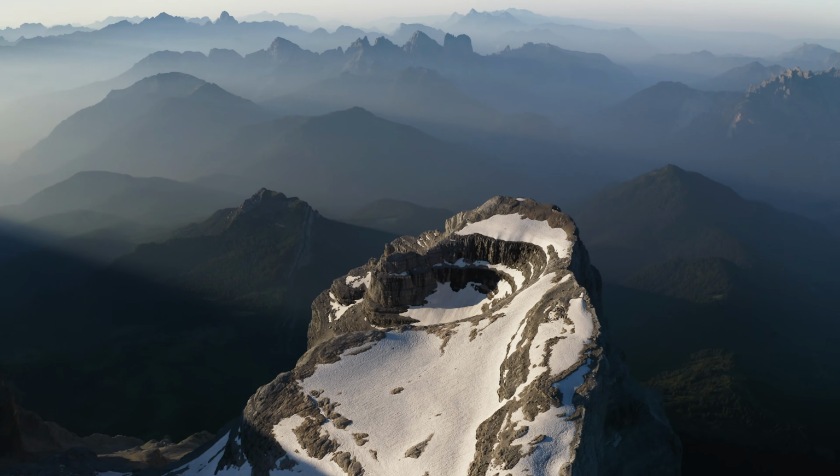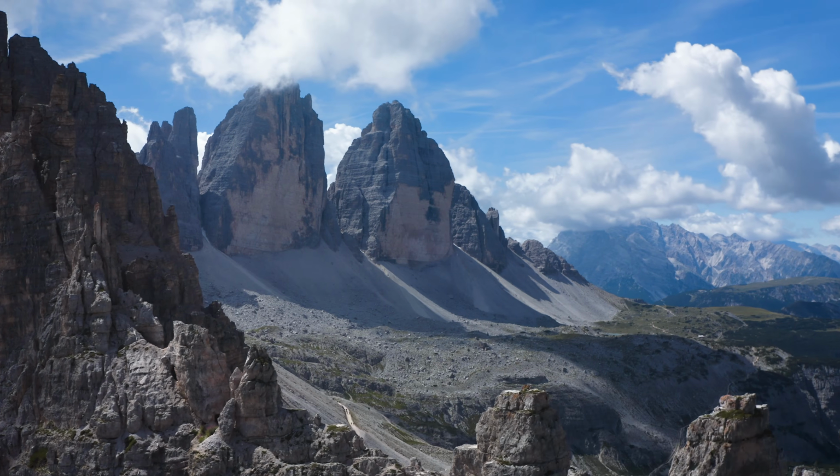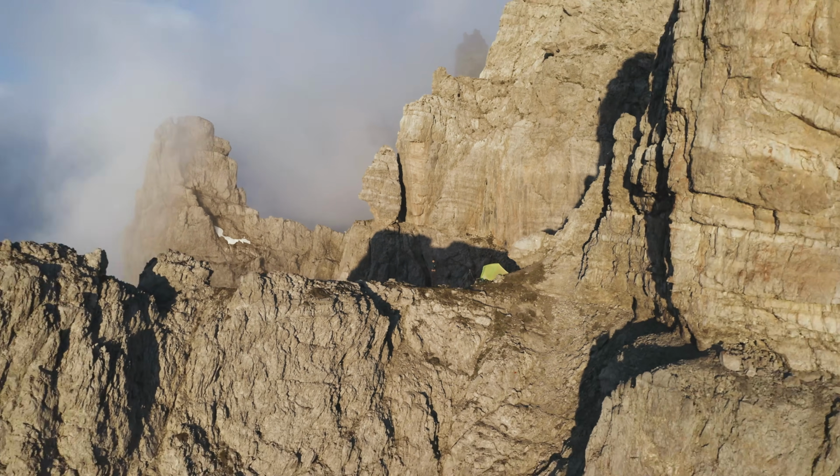Dolomites are known as some of the most spectacular mountains in the world, and the best way to discover them is hiking. My name is Bruno Pisani. I'm a mountain photographer and adventurer, and Dolomites are one of my favorite playgrounds.